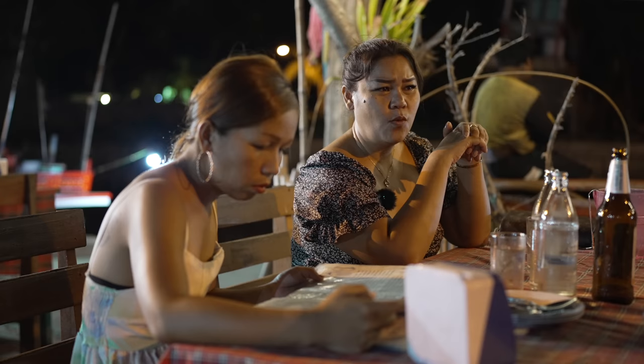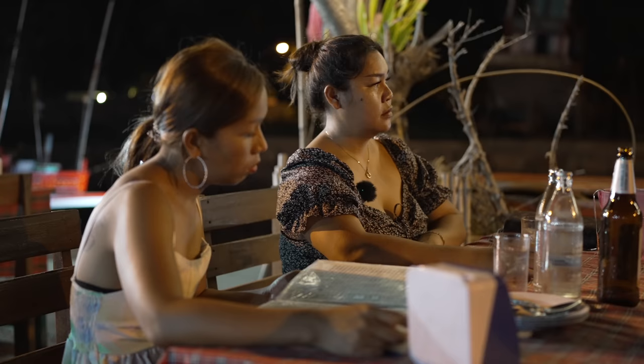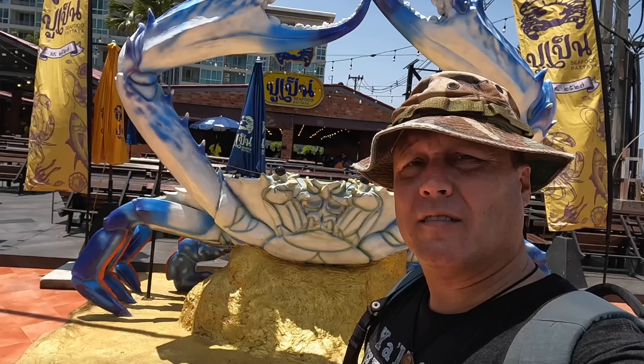And folks, we're talking about, how do you say it, Bupen? That means crab go, right? It's right there on Jomtien Beach. I call it the Big Blue Crab. So you guys have seen it on previous videos. Probably the most popular seafood place here in Pattaya. Which means famous. And when people come from far, they talk about that Bupen a lot. Everybody wants to go to Bupen.